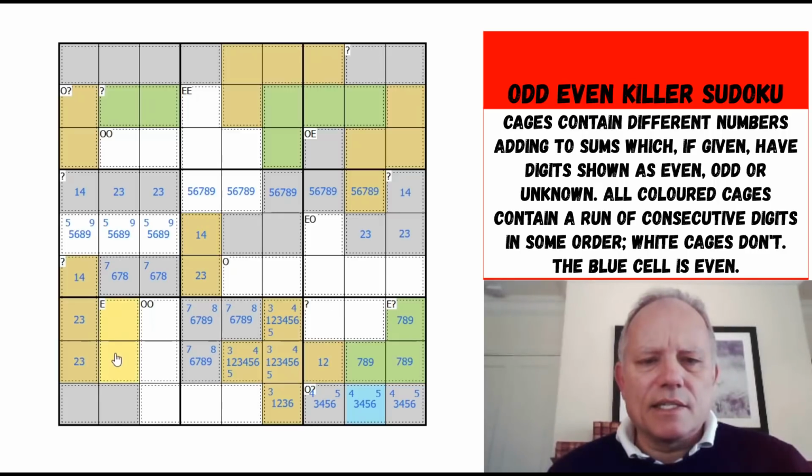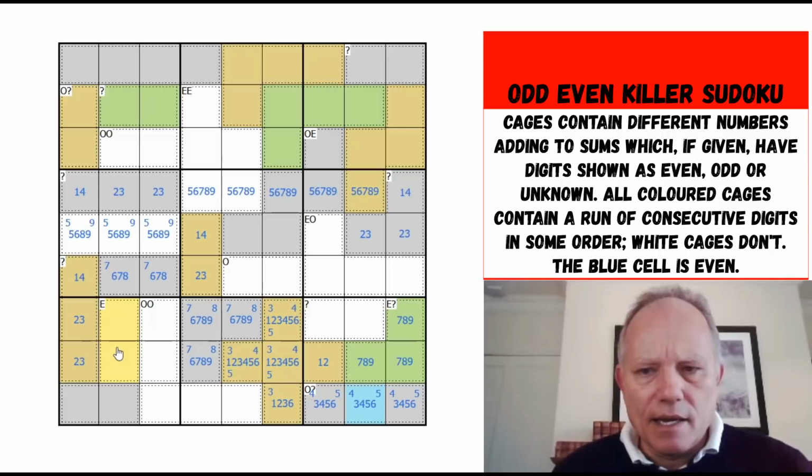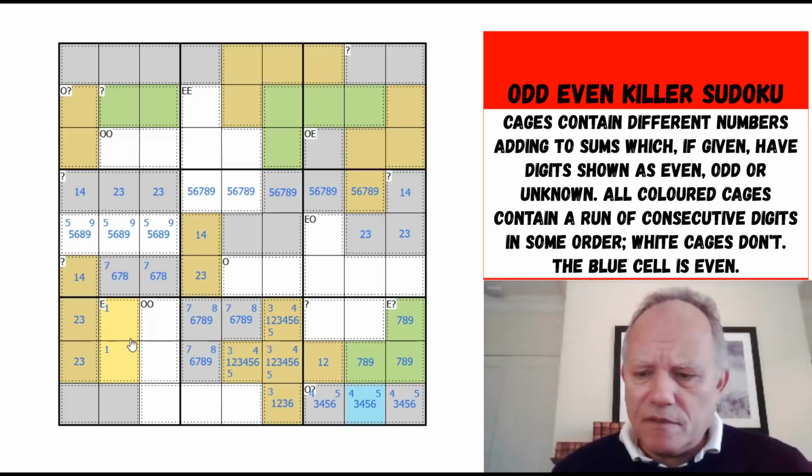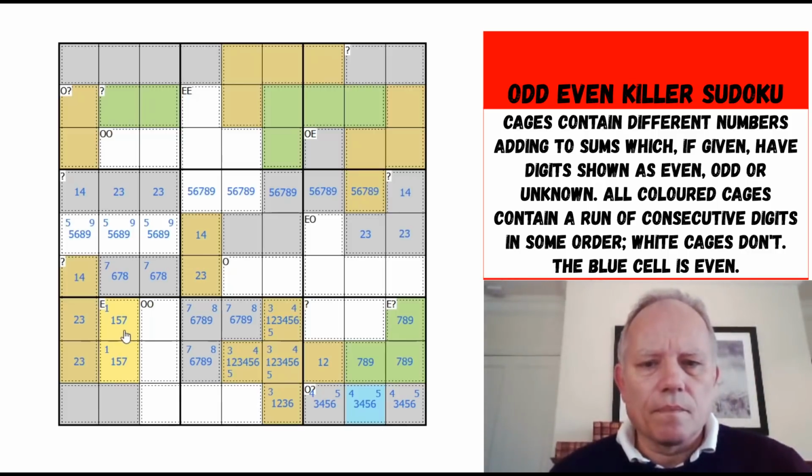And look, this is an even sum in 2 digits. 4 and 5 have to be in these two. It can't be 4 and 5 because they would be consecutive. So it has to include 1 because 2 and 3 are gone in the box. So 1 is in there. Put it in the corner. And it's even, so it's with another odd number. Must be 5 or 7.